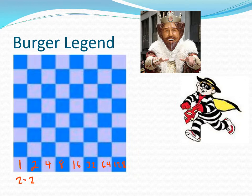So here I start with 2, multiply by 2, multiply again by 2. 2 times 2 would give me 4. Multiply by another 2, I get 8. Multiply by another 2, I would get 16. Multiply by another 2, I would get 64. Multiply by another 2, I would get 128. So notice that the number of burgers he would have to make is doubling every day. This is an example of exponents.